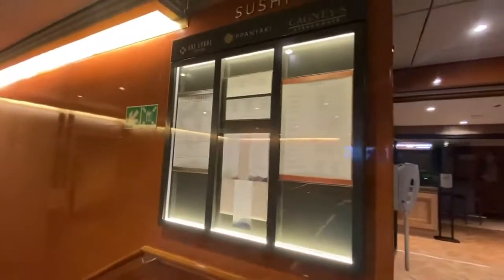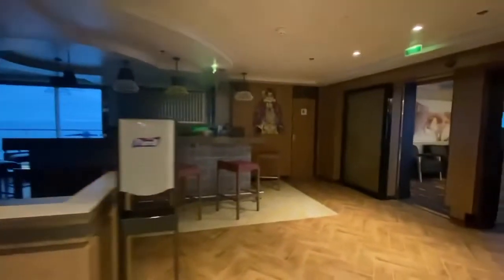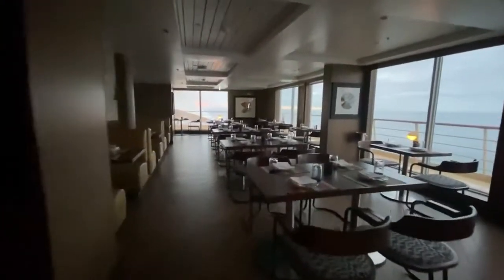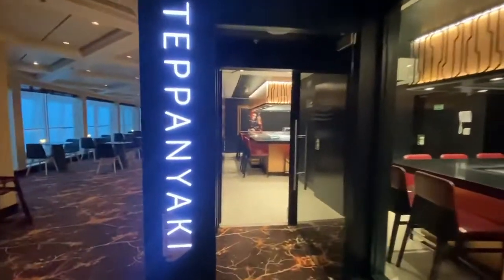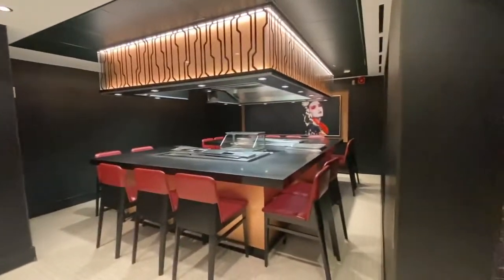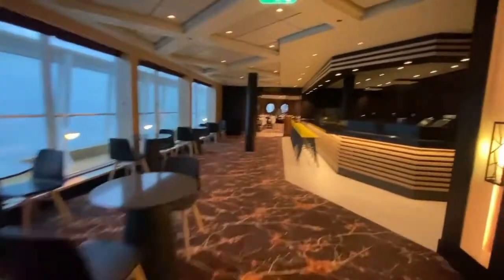So now we're moving up to deck 12 aft, where you'll find the majority of the specialty restaurants. Through here, you'll find Los Lobos, which is the Mexican specialty restaurant on the Sun. Walking in the forward direction from Los Lobos, you'll find Teppanyaki, which is the hibachi restaurant. And then if you keep walking forward, you'll find the sushi bar and then Cagney's Steakhouse.